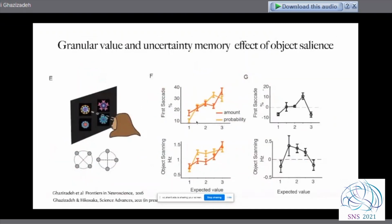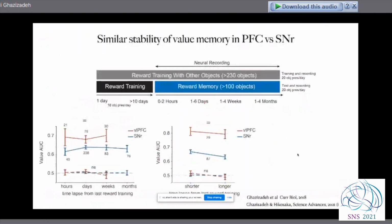And this is the evidence for it. If you do free viewing with these amount objects and probability objects, the higher the amount goes, of course, the monkey pays more attention to it. But for probability sets, you see the increase is faster and above what you see for amounts. If you subtract the gaze bias for probability and amount, you see some, again, it's not as nice and clean as neural data, but it's there, the added effect of uncertainty on even the behavior. So it's both in the neural data and in the behavior.